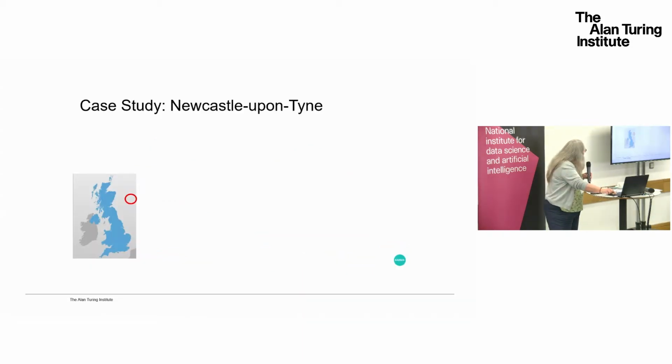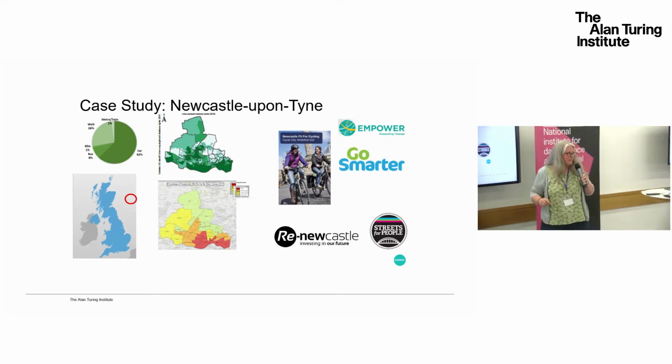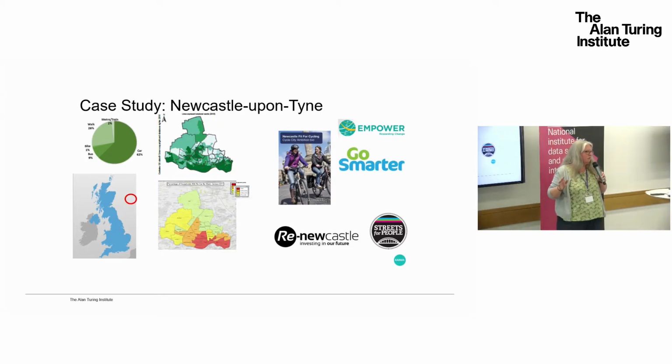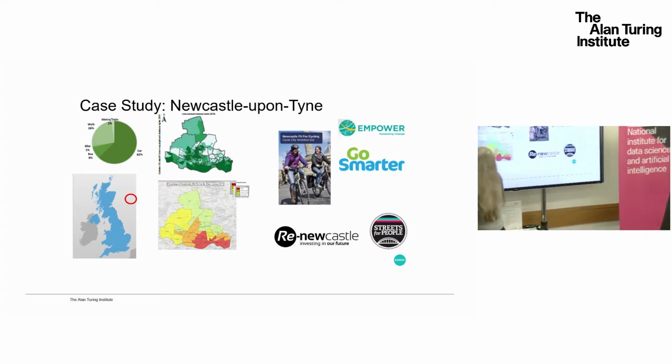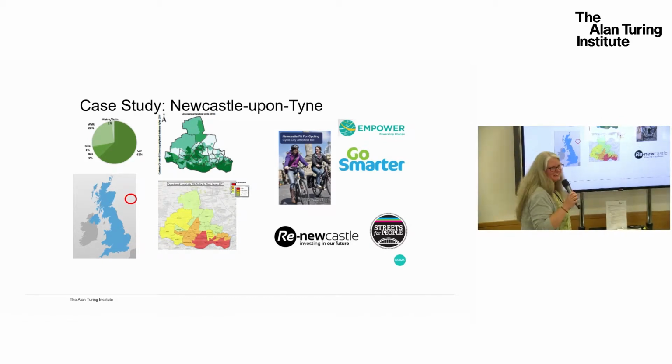So I'll just go on to the case study that we used. The eagle-eyed amongst you will realise that Newcastle is not the People's Republic of Newcastle on an island in the North Sea. Okay. It's actually here. There's a little bit of resizing that went wrong. You're looking at me bewildered there.